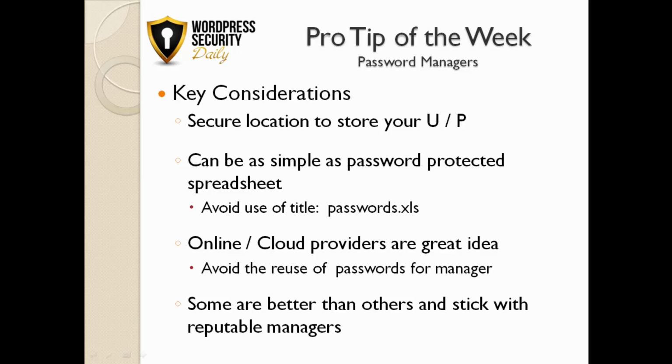Again, though, stick with reputable managers. Don't go with a fly-by-night company. If you try something that just kind of popped up, you run the risk of putting all of your passwords in somebody else's password manager that could turn around and steal it and use it against you. So stick with reputable companies, okay? And you can Google search them.